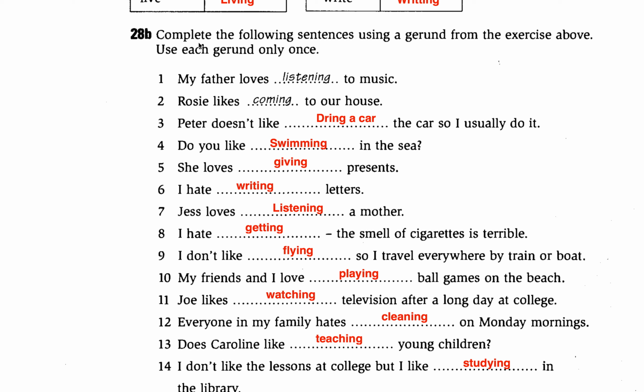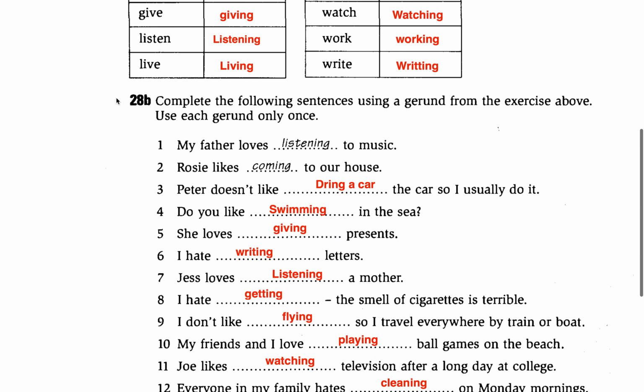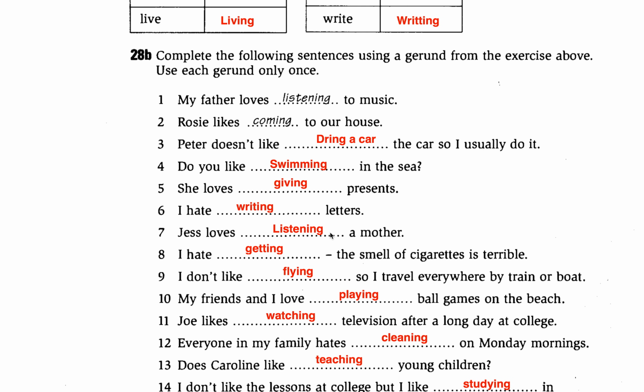28b. Complete the following sentences using a gerund from the exercise above. Use each gerund only once. So we use these gerunds to complete the gaps in 28b. Let's start together. 1. My father loves listening to music. So the answer is listening, which we take from the exercise above.